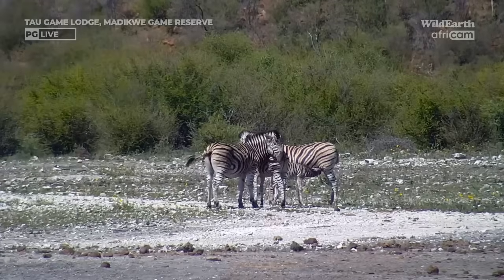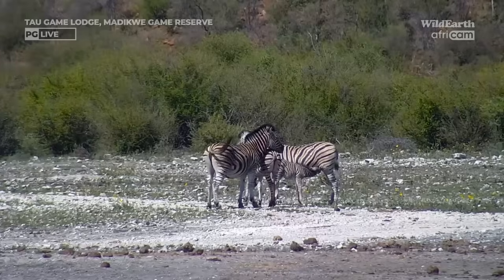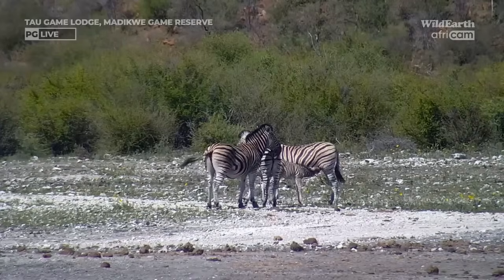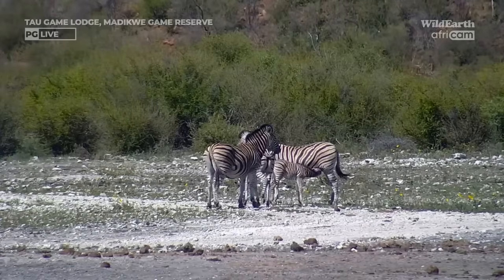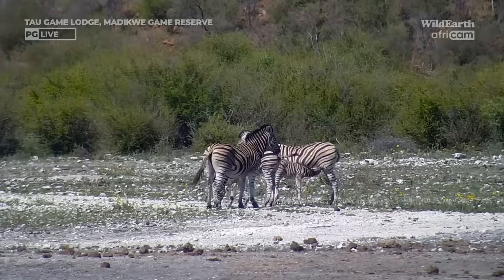Tracy asks, how long do zebras suckle for? I'm actually not 100% sure, Tracy, but it will be a number of months, maybe 5 or 6 months. Certainly exclusively milk drinking at the moment, but as that foal matures, it will start to supplement its diet with grass. The zebra are exclusive grazers.